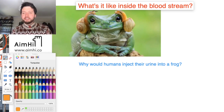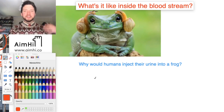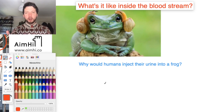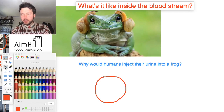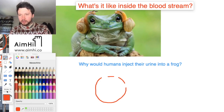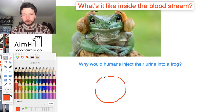Right. So the reason I'm talking about a frog is because if you're swimming around the bloodstream of a frog, then you're going to have quite a different experience in the heart. So does anyone know what's different about a frog heart? I'm going to start drawing it. So obviously, you've got your heart situation going on there. I'm just going to open up some vessels. Okay, so drawing up a frog heart.